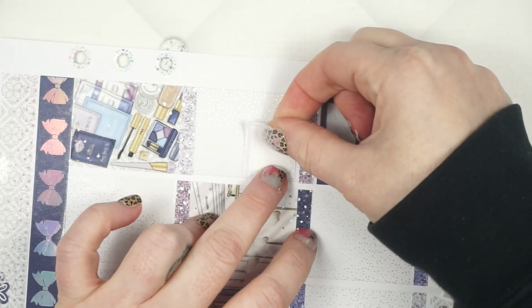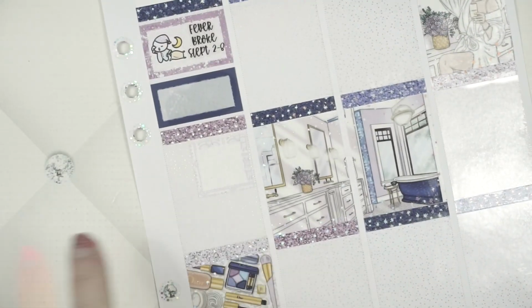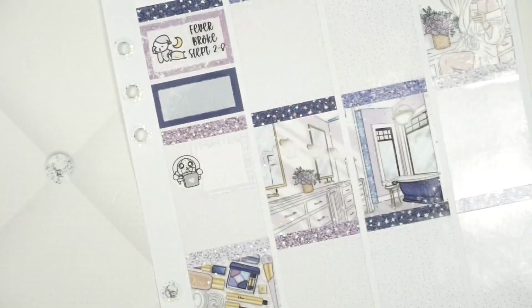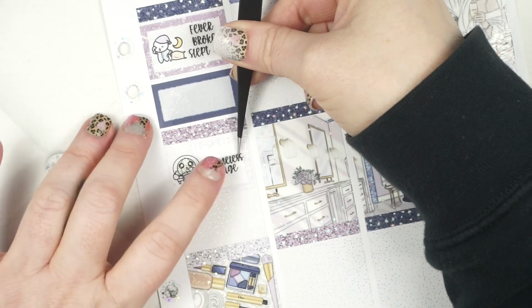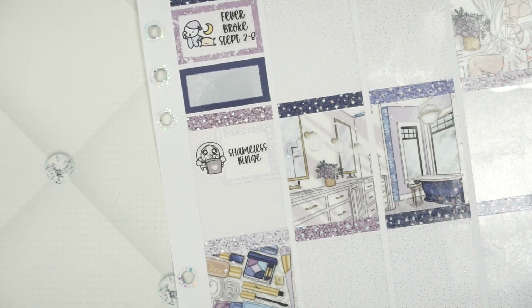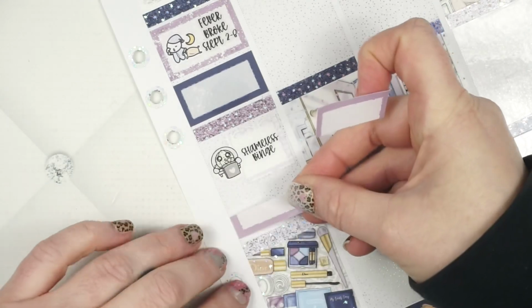Alright, so anyway, I pretty much stayed in bed again all day this day and watched Shameless. I did a lot of Shameless binging. I really made it through a lot of episodes in these few days. So I just put Shameless binge because that's pretty much all I did all day long. That is from The Littlest Planner. And then I cut this half box to make it fit down here.